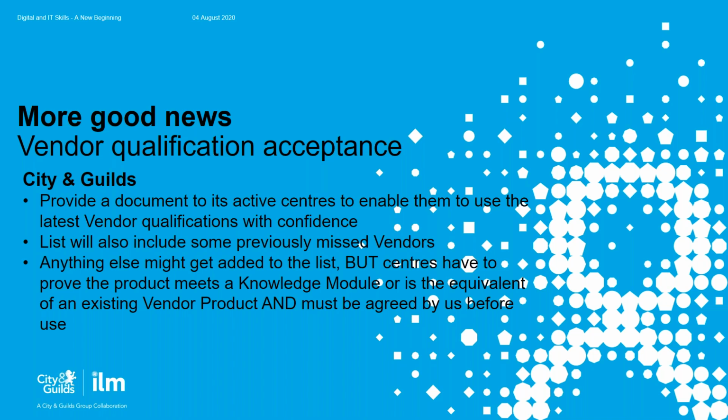We got notification last week that IFATE are saying, look, as these things are going anyway, we will allow the EQA body, so NSAR, and the EPAOs now to determine whether or not a vendor product fits and meets the requirement. So we do have a document with all the things that we put forward, and we will be sending that out to everybody when we've got it into a shape that doesn't offend our brand managers. It does include all of the original vendor qualifications, because some people may come to you and already have those. It'll also have some missed vendors, as I've mentioned.